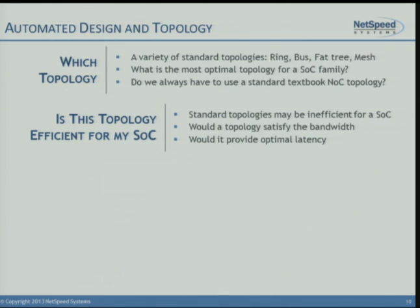NoC topologies have been studied a lot in the past. A large number of architectures have been proposed: mesh, tree, bus, multi-stage Clos networks. So all of them are very well-studied topics. However, if you look at one common thread across all these topologies, they are very symmetric. They are very homogeneous architectures.